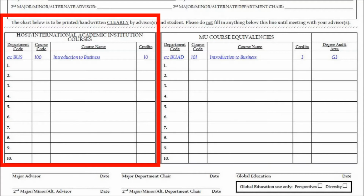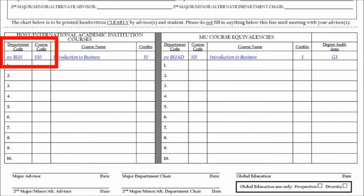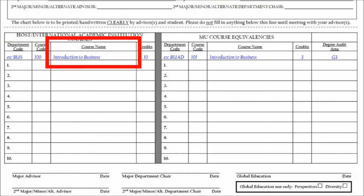On the left-hand side of the chart, list the courses from your host university or program that you wish to take. List the information exactly as it is provided. The department and course codes can be a series of letters, numbers, a combination, or they may be blank if none are given. Write down the course name. Then list the number of credits or other unit of measurement that the international university or program lists. Do not convert the credits yourself.